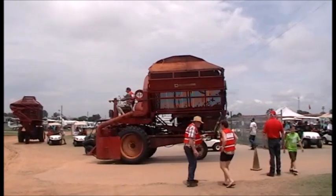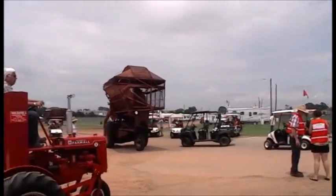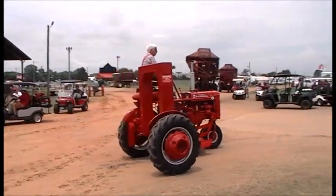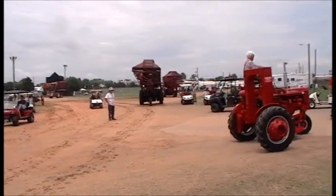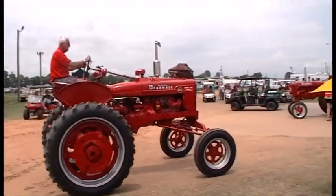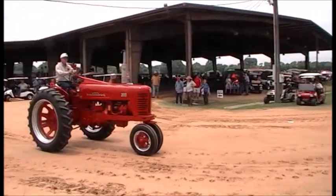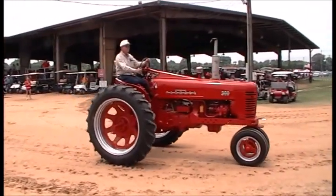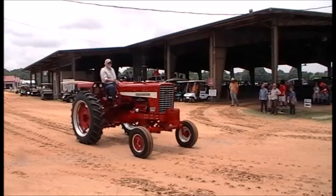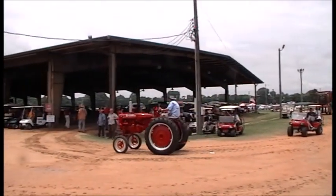Sticker. I have no idea what vintage any of these pieces of equipment are. 51 Super 8 Christmas tree tractor, one of 7 made. Jerry Curtis. The 48 HV, one of 387 built. Nice little 284. Very nice Farmall 300. And a real nice 544, International 544. And a nice, beautiful AV. And the 53 Super 8.